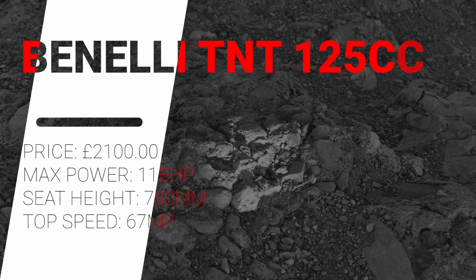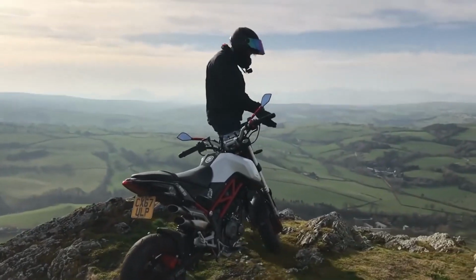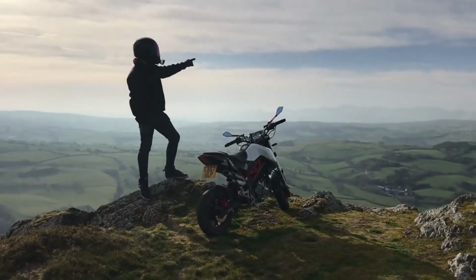Now this bike costs just a little bit over £2,000. It's just over 11 brake horsepower, and also it has a twin spark, which is supposedly more fuel efficient, and after fine tuning the speedo, the real GPS speed from this bike was around about 63 miles per hour.